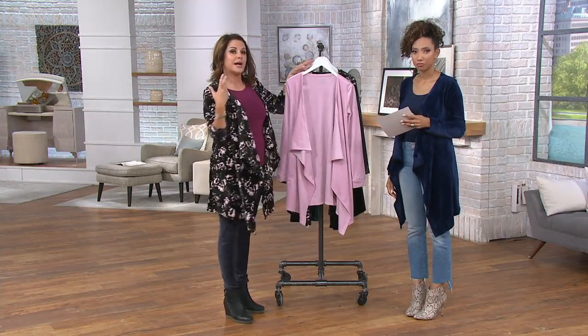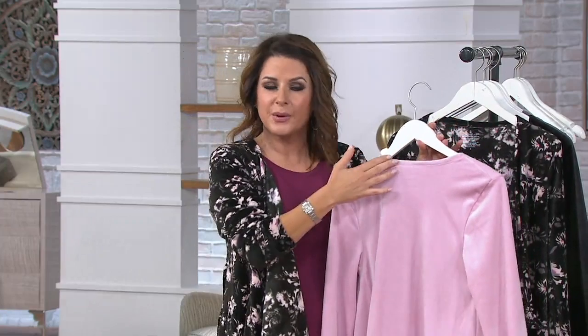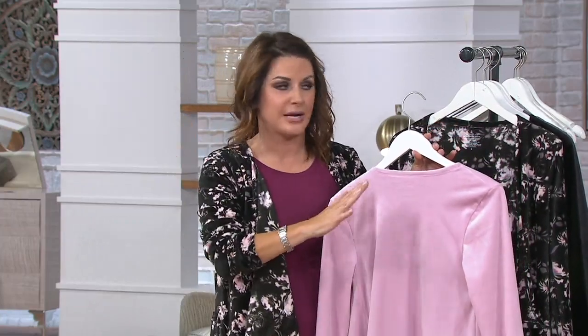So, to dress it up this time, we said, you know what? Let's not do a hood. We do a hood on a lot of our items. This one we're like, because we want you to really round out your Cuddl Duds wardrobe.